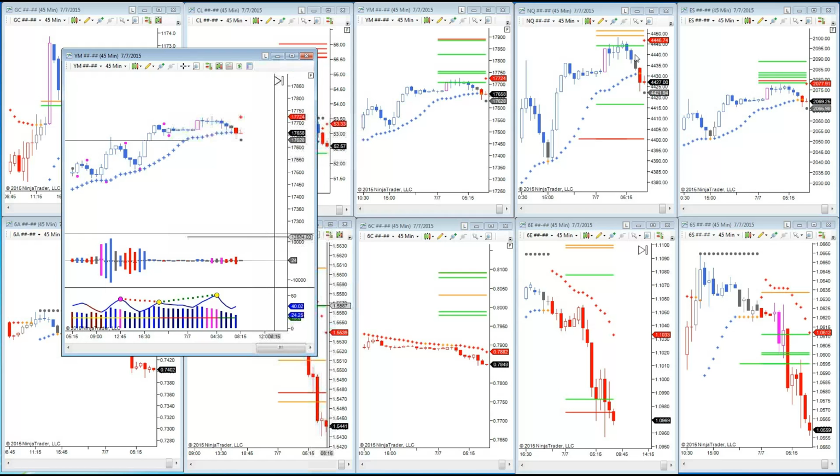Now, over on the NASDAQ, you're seeing pretty much the same thing. You just formed a congestion dot. Now, they may reach down to this green line, but they will come back and they will test the ATR. That is where I would look for an entry.